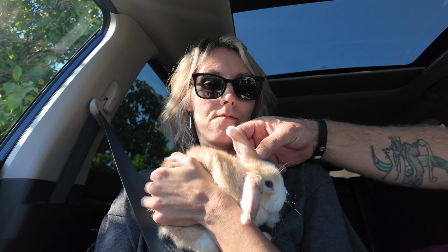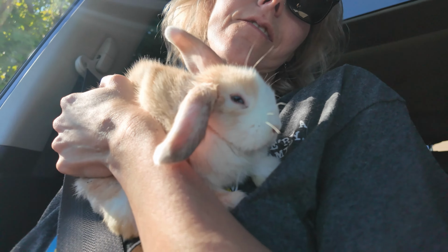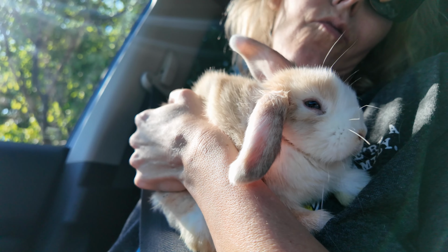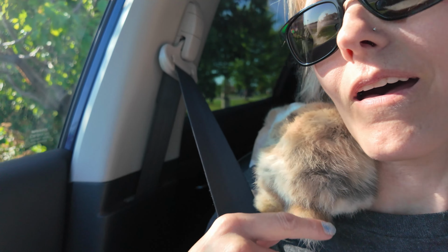This is why we named her Dipsy. Look at her ear. Are you Dipsy? Look at her. Are you so beautiful? Yeah, you're so beautiful. She's already just snuggling. And look, let's see what she does if I let her. She's going to crawl up. Look at her booty. What are you doing up there?